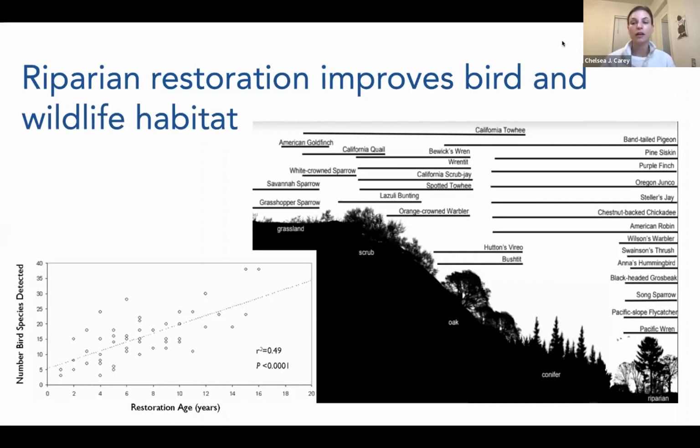And so when you are able to restore them, in many cases it's "if you build it, they will come." And what we see here on the left-hand side in this diagram is that that is actually the case. As you follow a riparian restoration over time since it was restored, you see a roughly linear increase in the number of bird species detected in that area. So that's, again, really promising and shows the importance of riparian restoration to bring back the habitat, and allow the critters who rely on that habitat to come back and thrive, hopefully.